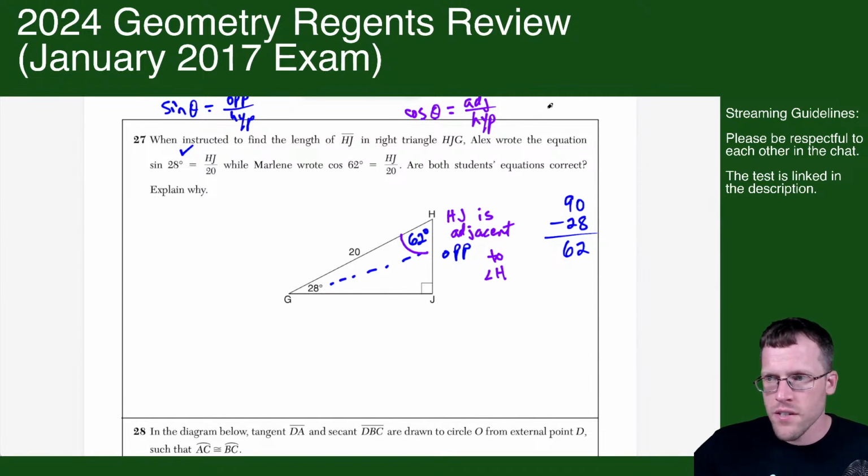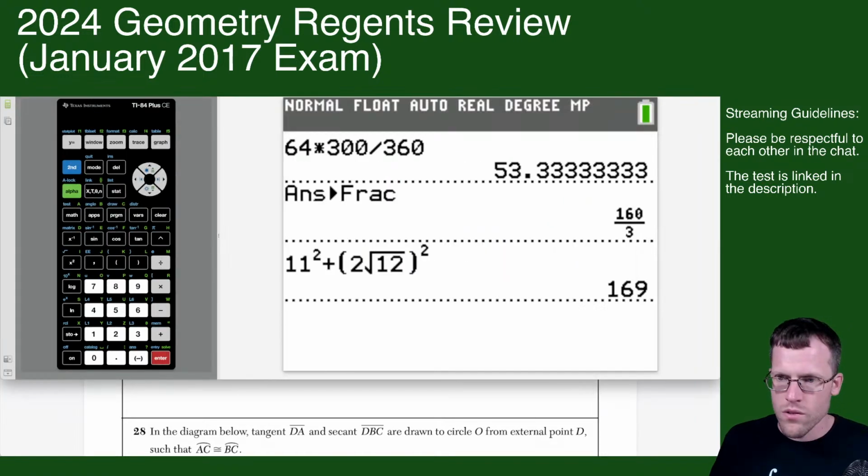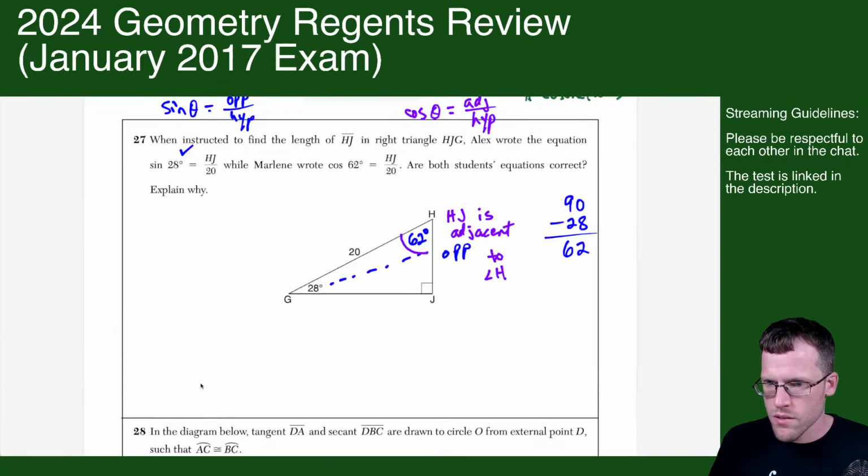The fanciest way to explain this would be using cofunctions. Sine and cosine are cofunctions. So that means when you do something like, let's say, sine of 28.